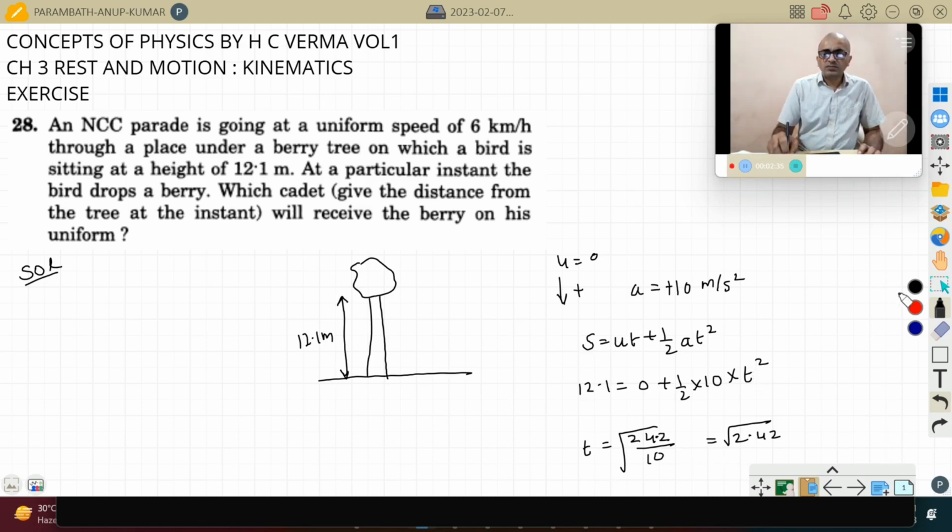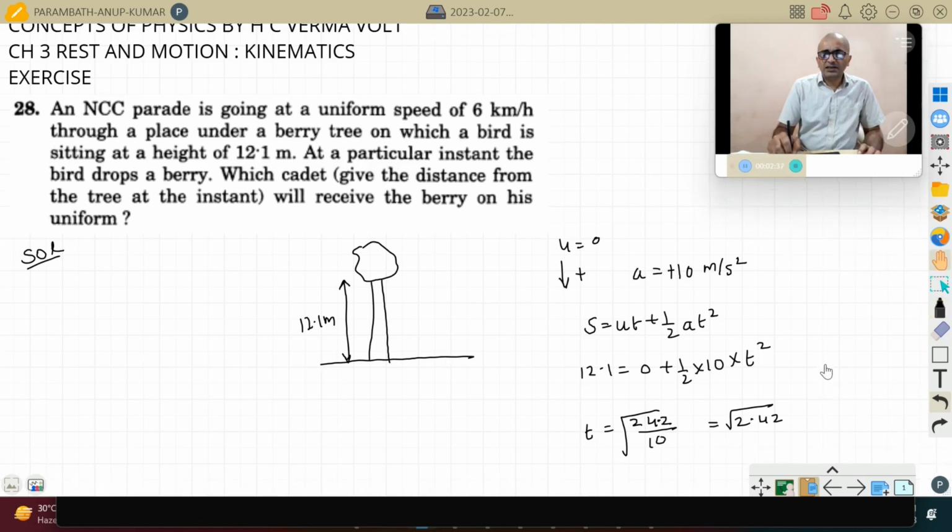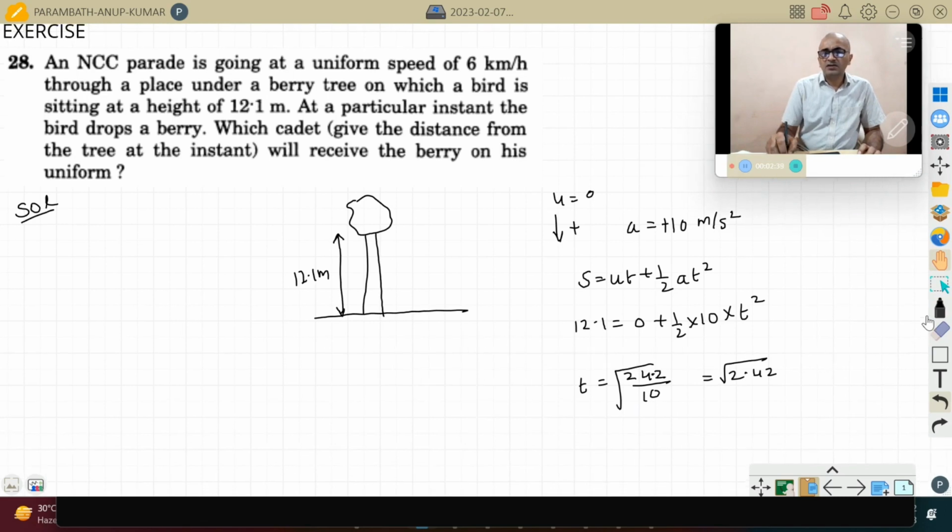Now, with this idea clear, we go further. We have found out the time taken for it to reach the ground. Now the speed of the NCC parade is V is equal to 6 km per hour. Please, we will convert it to meter per second. That is 6 into 5 by 18, that is 5 by 3 meter per second.